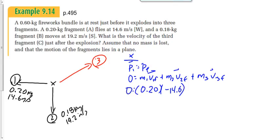What's v2f there? Brendan, you got that one? Oh, but it isn't 19.2 meters per second. Not right now, at least. It's zero, good, because we're dealing with the x-axis. It's 19.2 on the y-axis. It's zero on the x-axis.